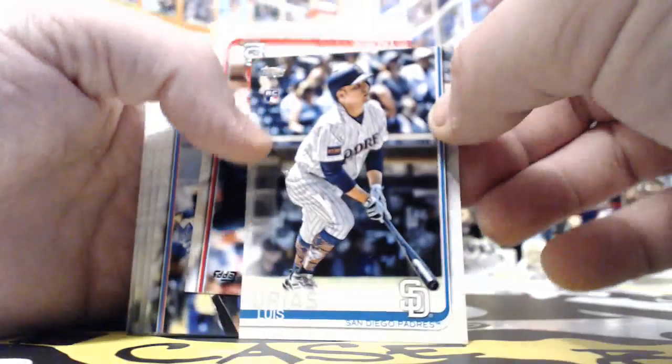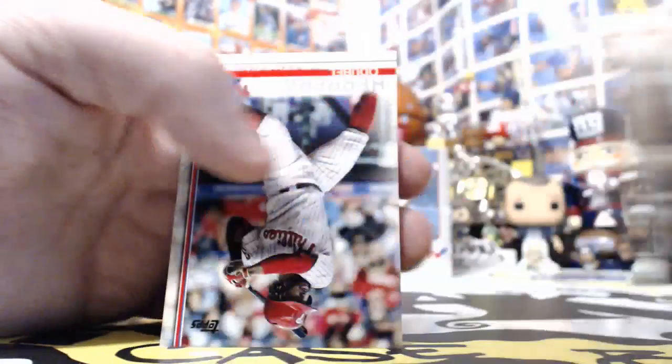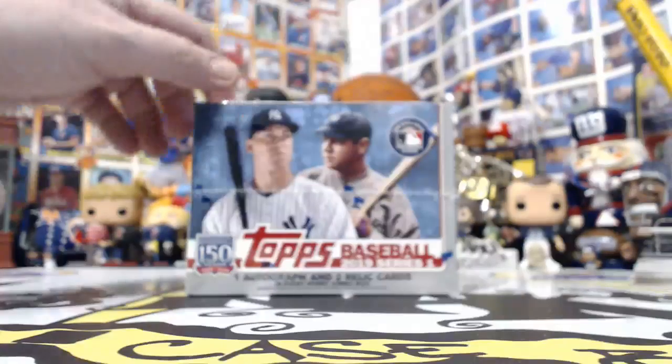All right, there's Urias. We could have passed a couple of his rookie cards. First one I've spotted of him so far, but I'm sure we passed. Sometimes I'll pick my head up to look at the screen for a second and miss a few cards.